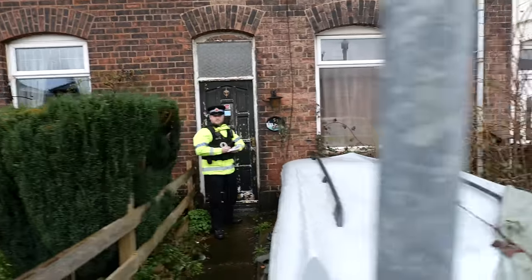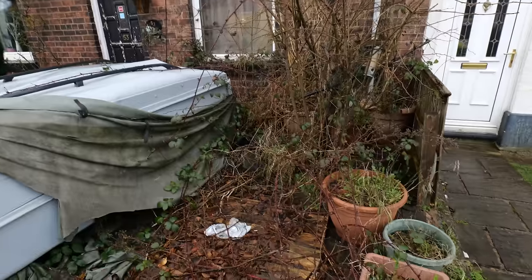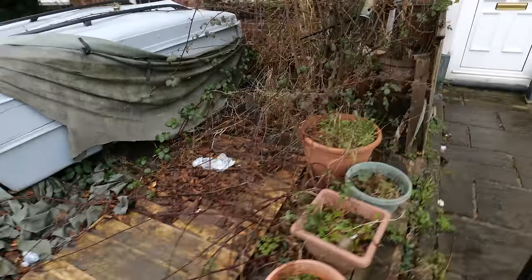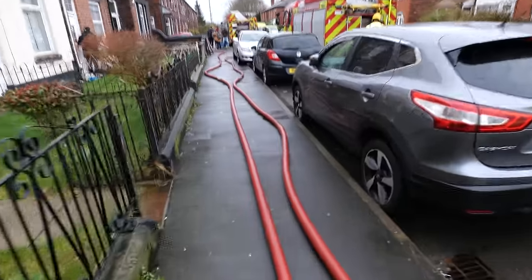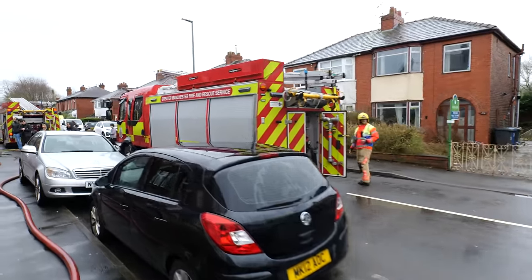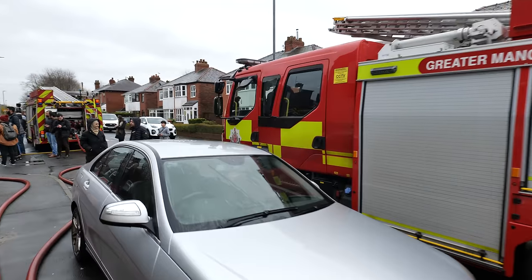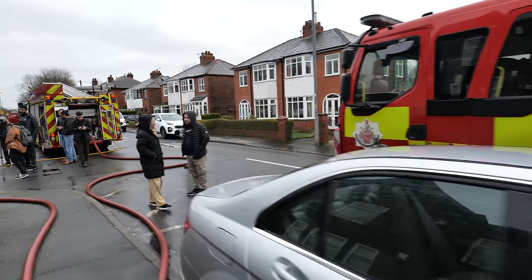Evacuate! Morning. Oh, they should clear up some of their raspberry bushes here. Look at that. So, we're getting there. They've had to evacuate a local primary school. I don't know if they've gone back because they didn't know what was going on.